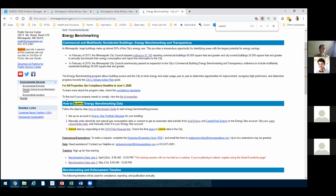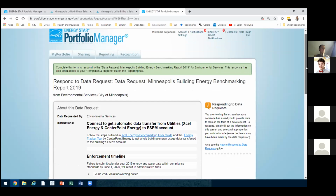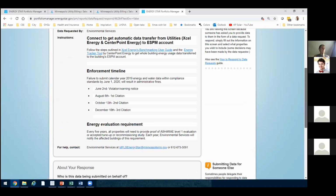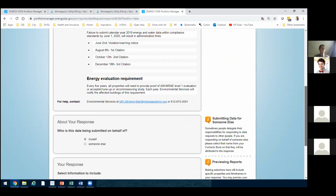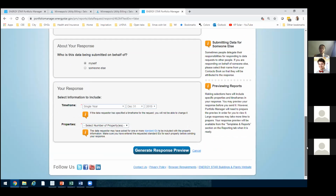So here underneath how to submit benchmarking data, you're going to click this 2019 data request link. It will open Portfolio Manager. And you should see something like this. It gives you some instructions as well as some important information about the ordinance. You'll scroll down. This is where you have to take action.